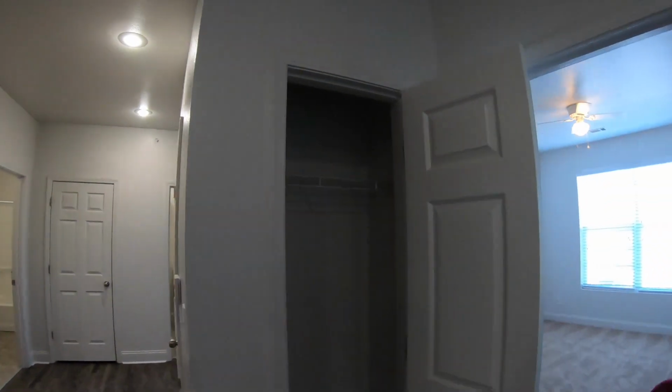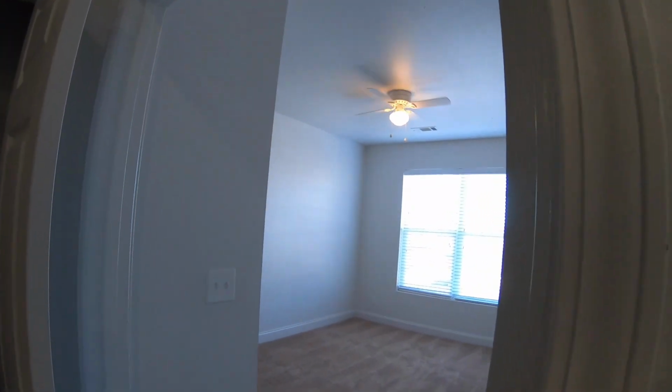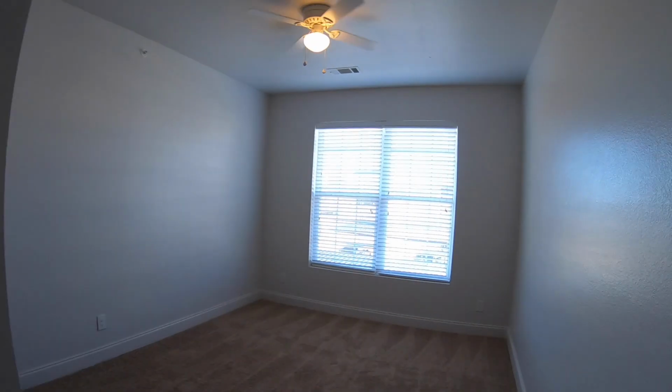Look, there's extra. Oh, yeah. Oh, there's a coat closet, too. Good. A little coat closet. And here's the other bedroom here, the second bedroom.